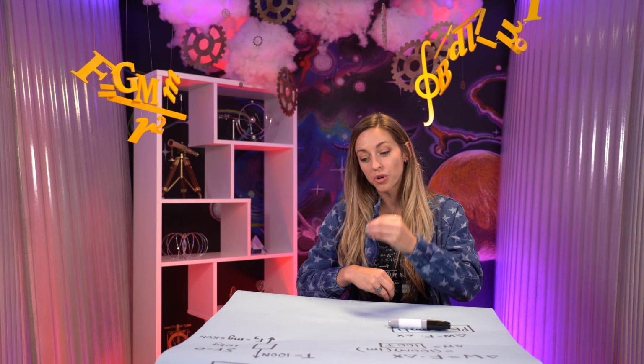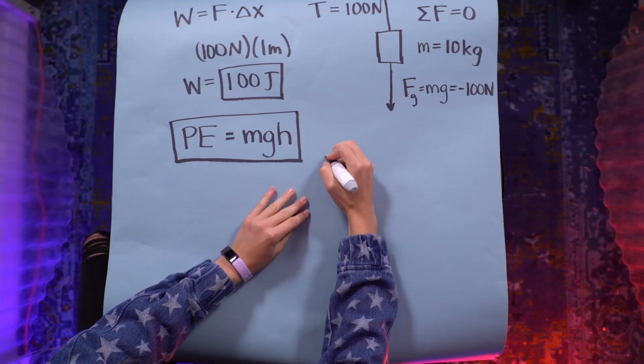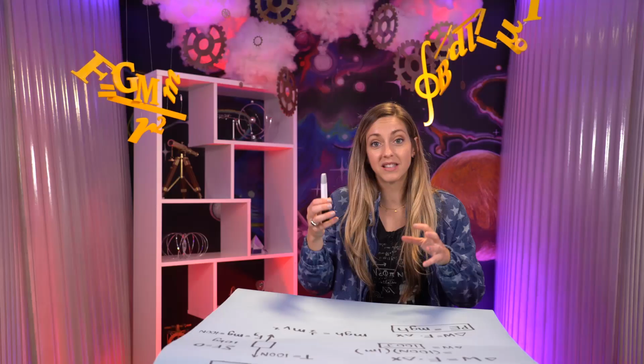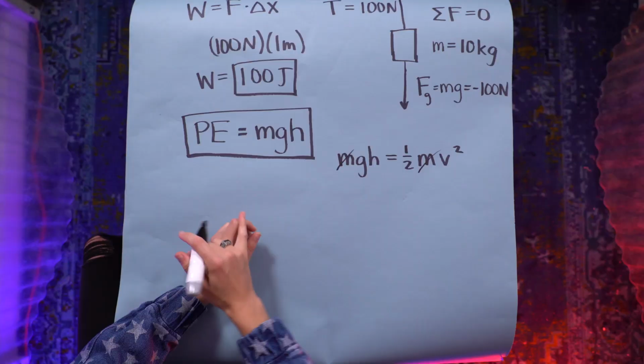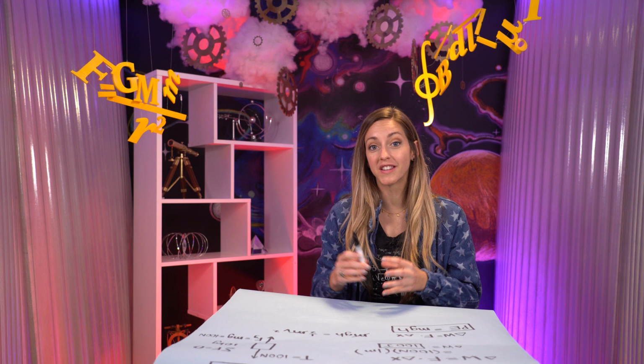And we can use this idea to make some hard problems much easier. Like for example, how fast was the cow moving right before she hit the ground? We could haul out our kinematics equations and start chugging, or we could just write this. I'm setting the gravitational potential energy equal to the kinetic energy because the potential energy we stored as gravity will turn into kinetic energy as it falls. And right before it hits, it will all be kinetic energy. And look, the masses cancel. Yet another proof that objects fall at the same rate, independent of mass.